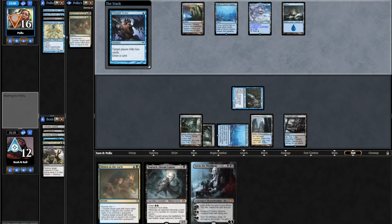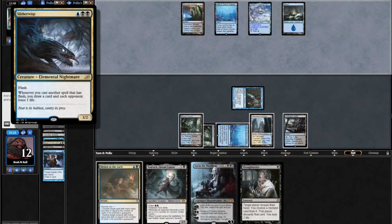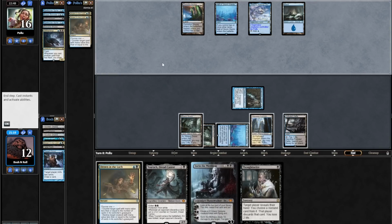I know they have Drown. There's two Spell Stutters left in their deck. If we end up in a fight where they Spell Stutter, I Drown Spell Stutter, they Drown my Drown, they're going to win that fight, but then I untap and jam. Ooh, whenever you cast another spell that has flash, draw a card, and each opponent loses life. That's a sick card. Never seen that one in my life.